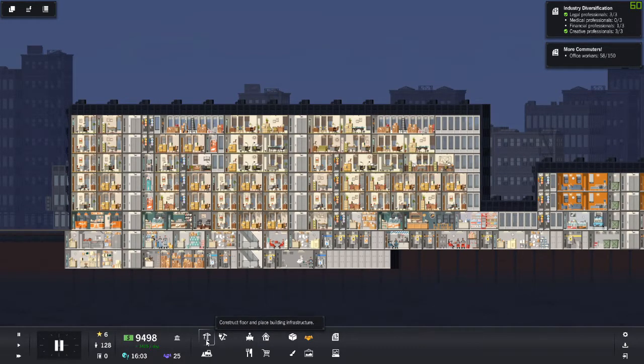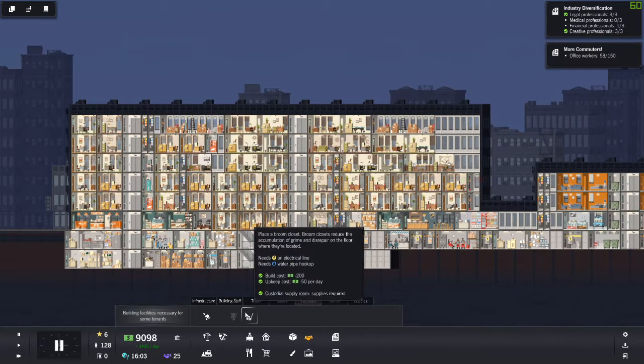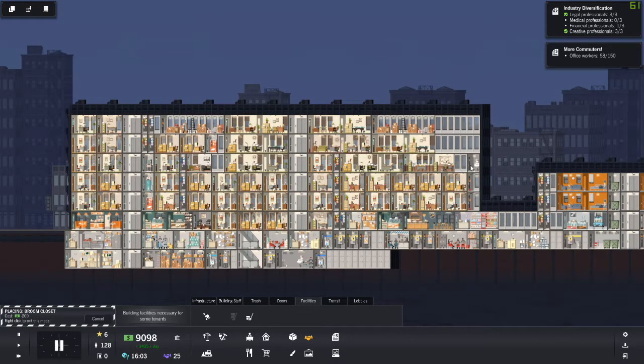So once those financial professionals move in, they'll also tick off the third one down. And then it's a case of 3 medical professionals that we'll need to complete that contract. Now let's get those water closets in so that the first 3 floors of the office building there, the grime will decrease as they clean.